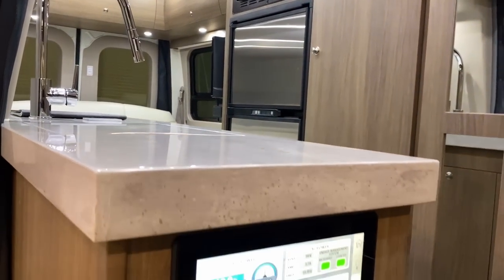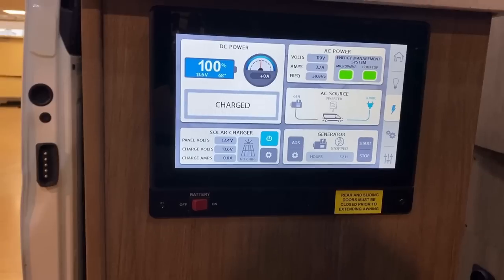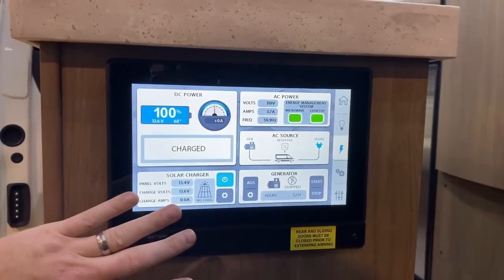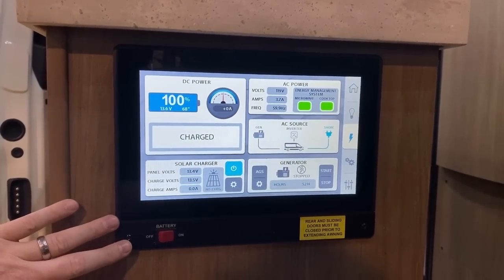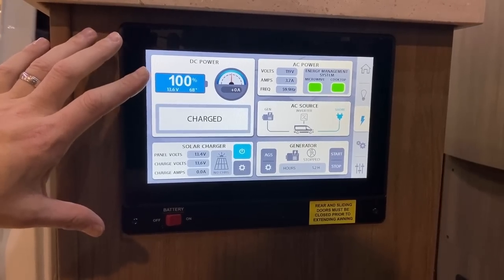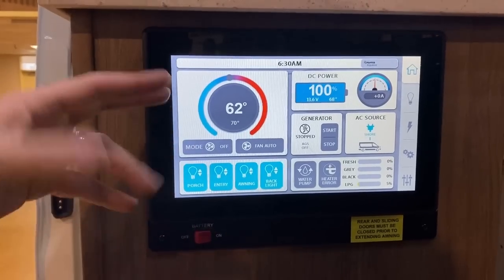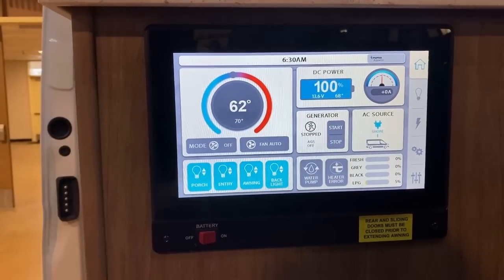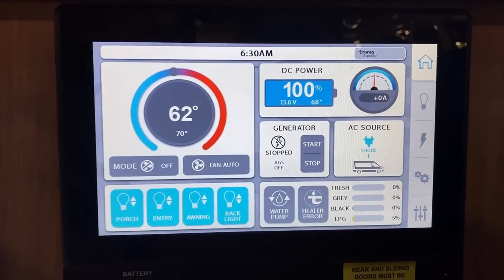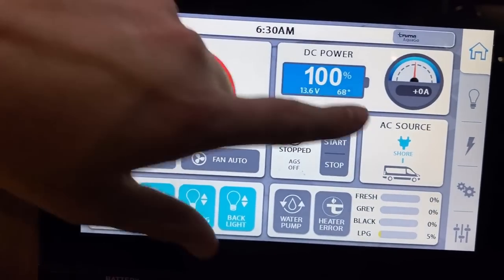And we're going to start right here. Around 2016, I think Pleasureway started including this technology package, and it's a little more involved than what you're going to find in a lot of common towables. What I love about this is it's very in-depth, but very easy to understand. On our homepage, you get normal thermostat controls. You can check your generator. You can see where your power outlets and AC source are, and what is powering them.